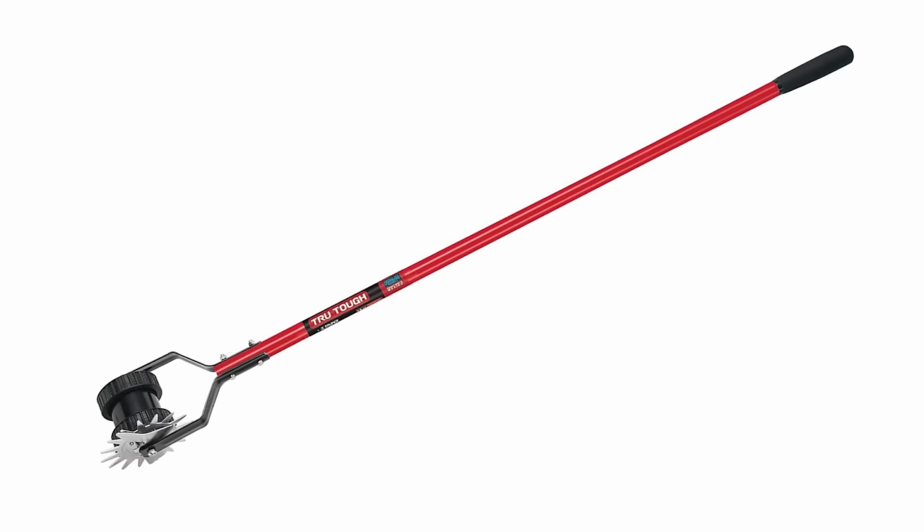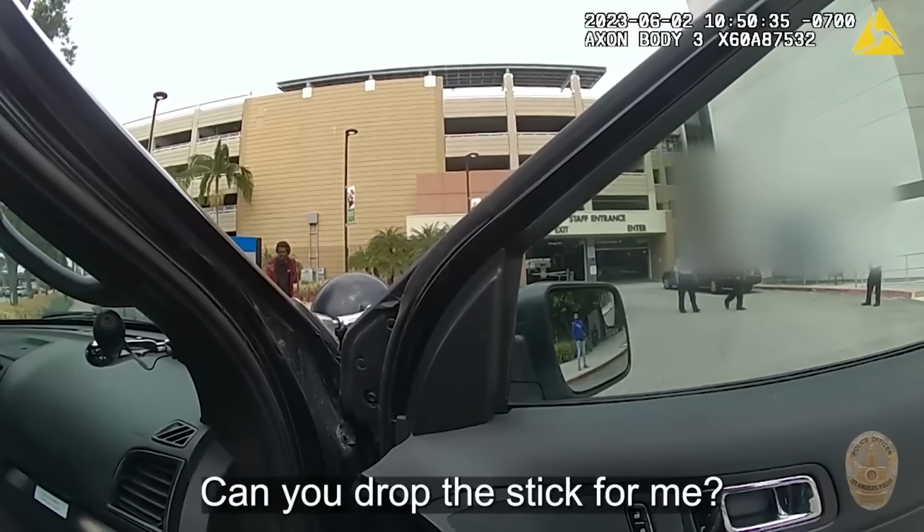So I think that's a handheld like rotary till thingy or lawn edger like this. Yep, that's a deadly weapon. Can you drop the stick for me?